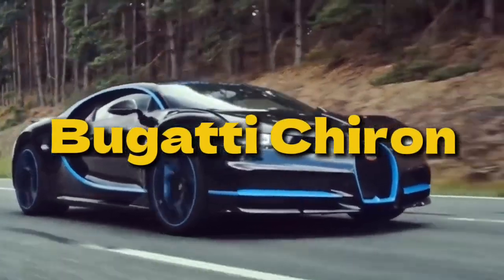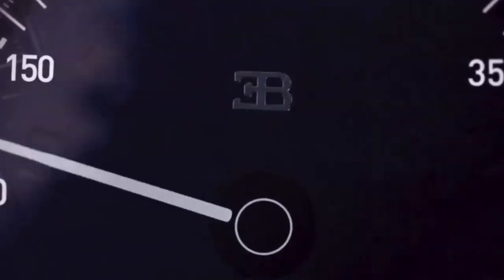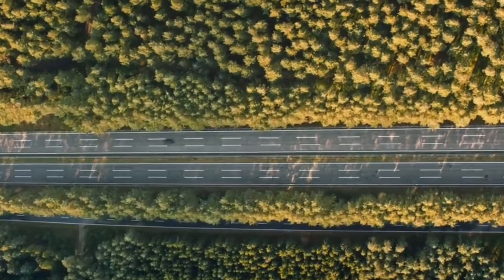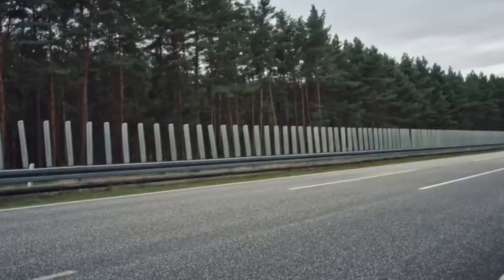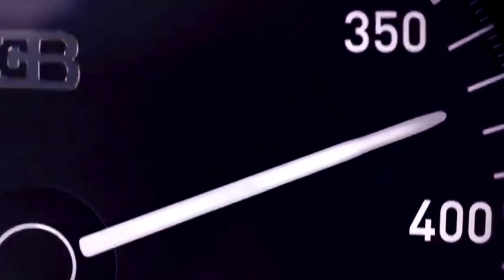Bugatti Chiron Supersport. Talking about the Bugatti Chiron Supersport. This thing is on a whole other level. It ain't just the king of the hill, it's the king of the whole damn mountain. The Chiron Supersport is the fastest production car in the world, and it's got the specs to back it up.